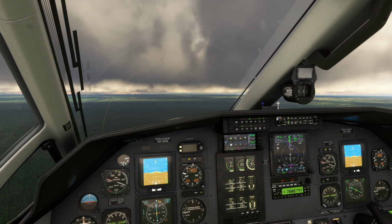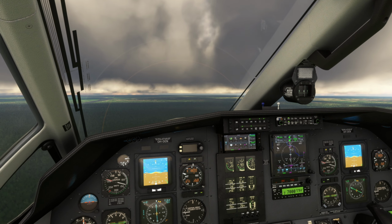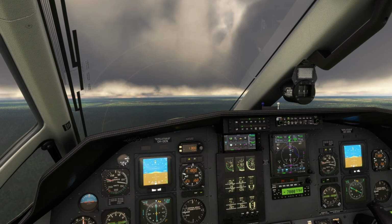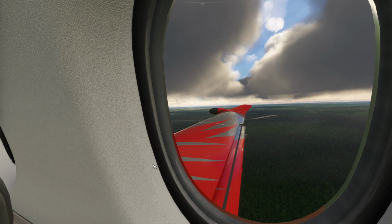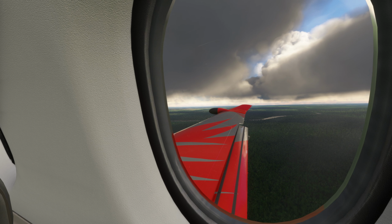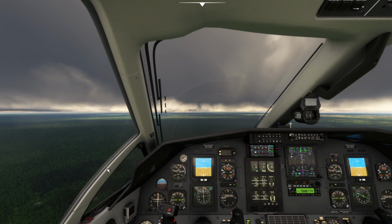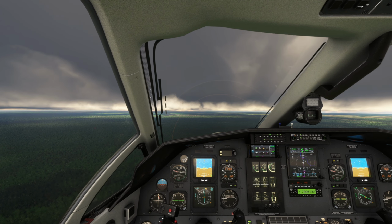Now, just to be on the careful side, I'm going to slow down and we're going to start getting our flaps out as we prepare for landing. We're still, as I said, a couple nautical miles out from the Ogram waypoint, but just want to make sure we are in a good position for landing, not rushing to get our flaps out and all that kind of stuff. So flaps are coming down. Alright, we're doing about 110 knots now, which is perfect.